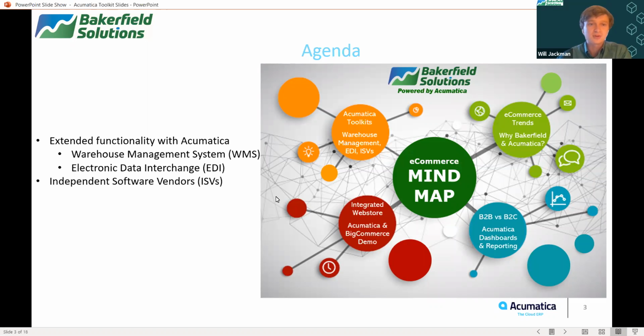On the agenda for today, we're going to take a look at some of the extended functionality that exists in the Acumatica toolkit, specifically in regards to warehouse management system, as well as electronic data interchange. And then we will ultimately take a look at some of the most popular independent software vendors in the Acumatica community, with over 300 different partners in that community as of now.